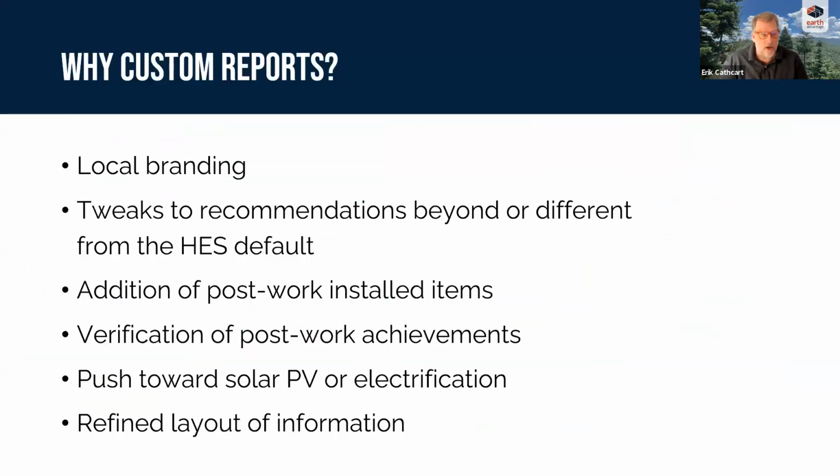So there's a number of reasons why programs want custom reports. I won't read through the list, you can read it yourself, but essentially it comes down to really wanting to shape the brand of what they're trying to do and also highlight different features and recommendations over what Home Energy Score might produce in the standard report.